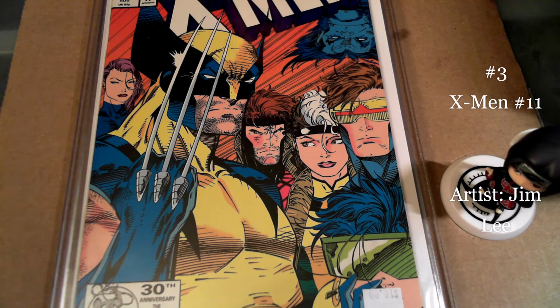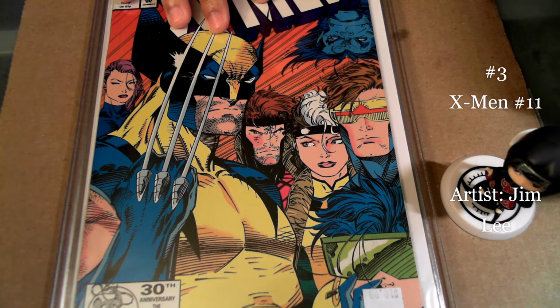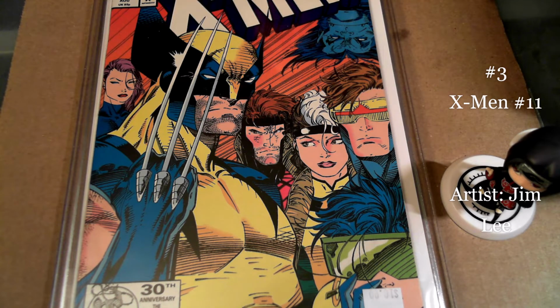Just one of the measures. Unfortunately, this is his last official X-Men cover. I know he's done some Wolverine covers and X-Men variant covers in recent years, which is great, and I hope he does more, but technically this is his last X-Men book in that Claremont run, that brilliant run he did. So a little bittersweet, but a beautiful cover nonetheless. And yeah, it's all-star stuff.